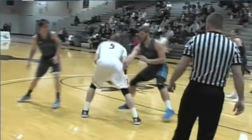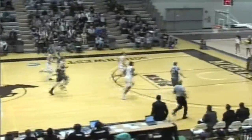Dumps it down to Wegg. Wegg facing Steinbrunn, wants to back him down, kick out. Moen, he'll fire a three from the top of the key. That's good for Turner Moen. Dumps it down to Manley. Ball tipped up in the air, stolen by Bartlett. Joey fires it ahead to Moen. Turner going to go up for the layup. It is up and good.